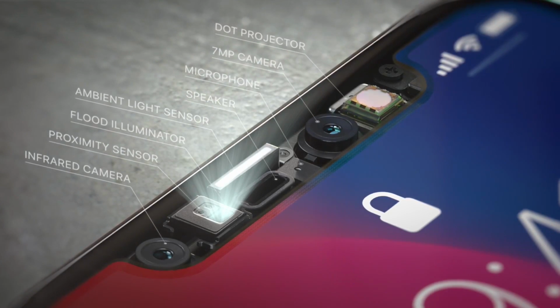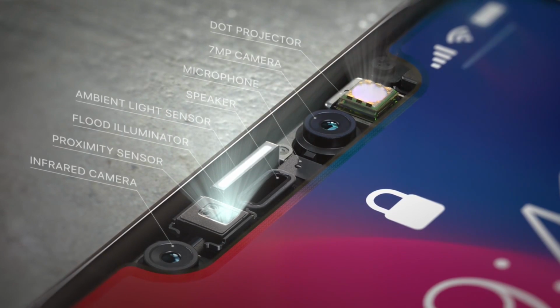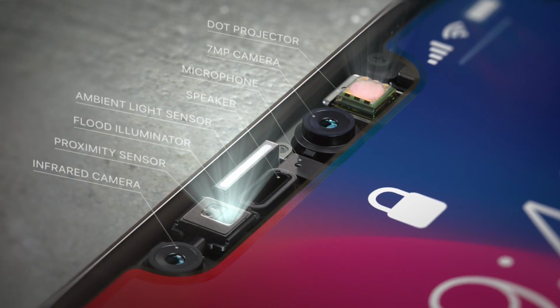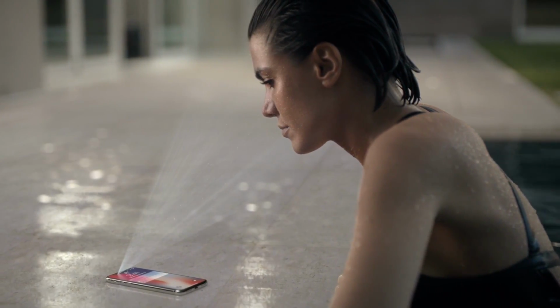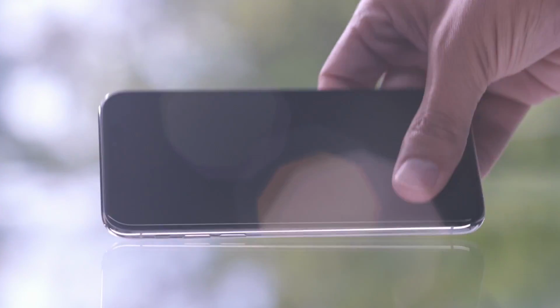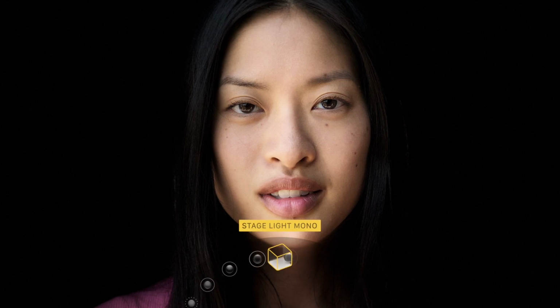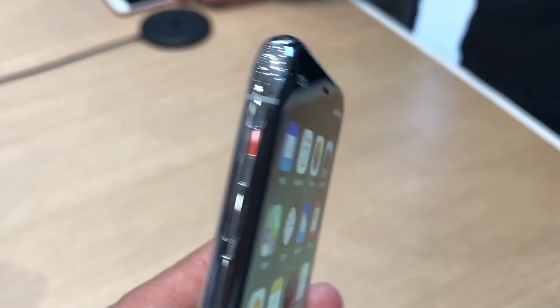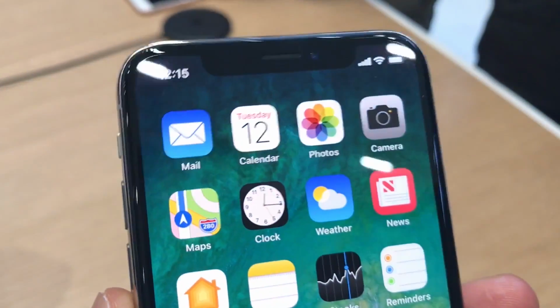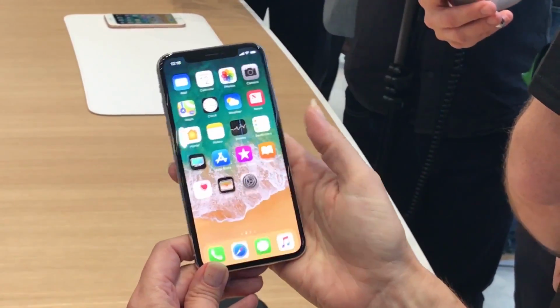Then, there's the infrared camera itself that reads the dot pattern from the dot projector, then captures an infrared image and sends the data to Apple's A11 chip. This is one part the government has criticized Apple over. Moving on to the proximity sensor, it detects your presence when you're near the phone, and there's an ambient light sensor that helps determine the brightness of the True Tone display. For the speaker, I find the top notch to be an interesting place to put a speaker, so I'll see how good it is in my hands-on test.